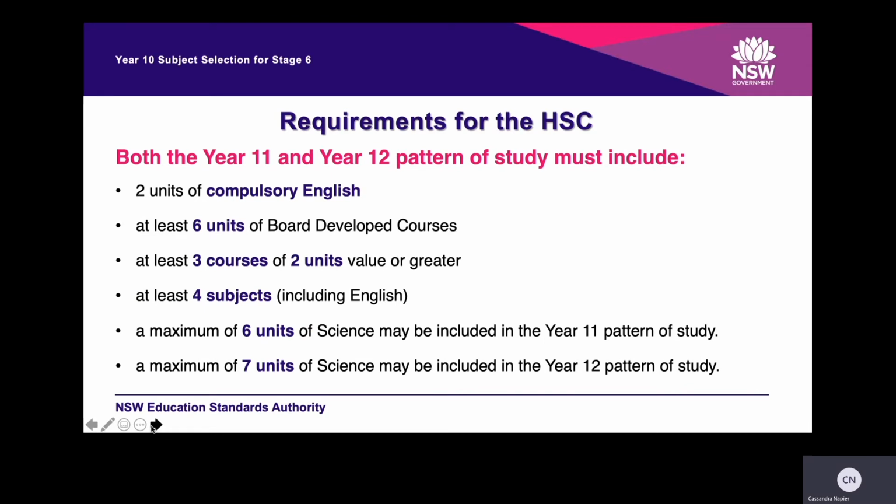It is compulsory for every student to complete an English course. They need to have at least 6 units of board-developed courses. They can complete a maximum of 6 units of science in their Year 11 pattern of study.